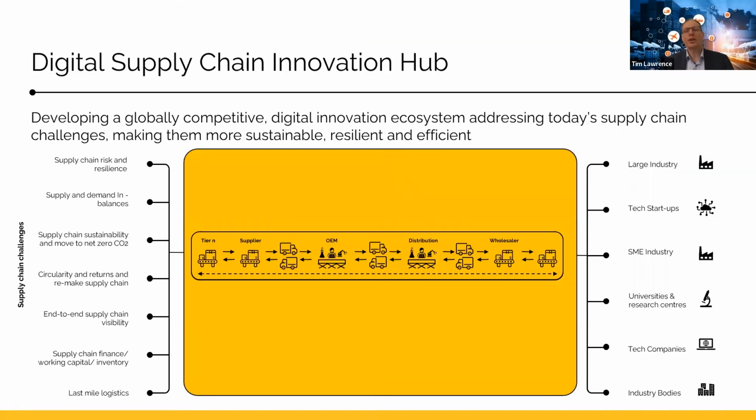To address these supply chain issues, as part of the Made Smarter Innovation Programme that Chris mentioned earlier, we're launching a Digital Supply Chain Innovation Hub, a 20 million funded programme through Innovate UK and UK Industry. The hub is aimed at helping UK industry developing a globally competitive digital innovation ecosystem, addressing these supply chain challenges with the aim of making supply chains more sustainable, resilient, and efficient.